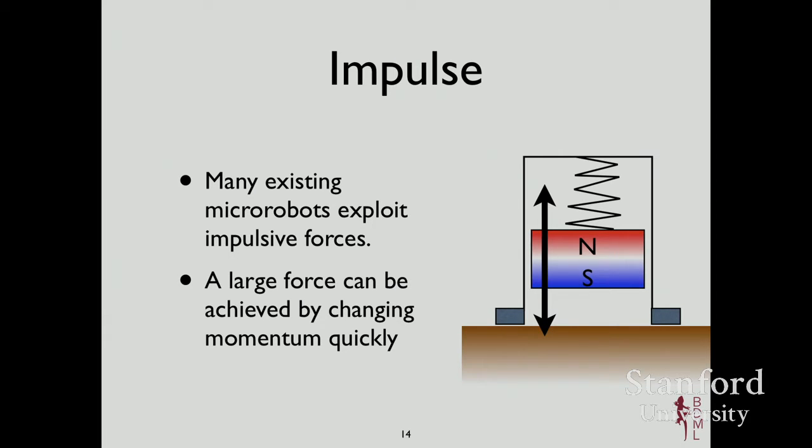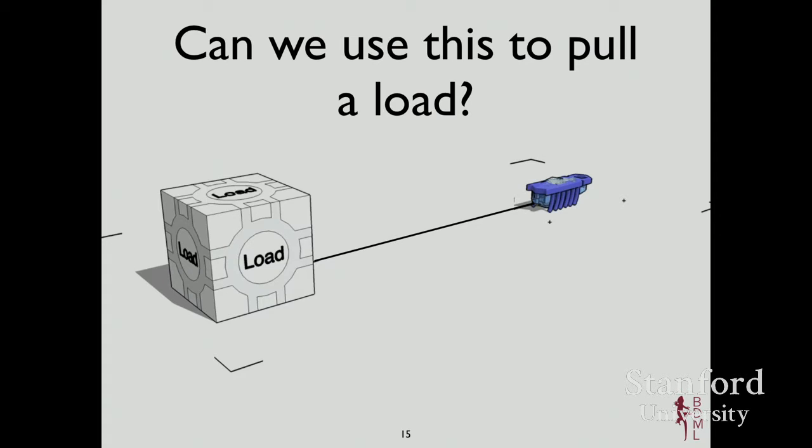They're able to apply many times their body weight as instantaneous force as they strike, and they're able to sort of move smoothly that way, despite kind of being sticky when you get small. So again, we're able to get a large force achieved by changing that momentum quickly. So that's certainly a way that humans do interact with the world larger than themselves. So can we use this physics now to pull a load? So we have a proof mass here, and we have a little microrobot, and that microrobot wants to now drag this mass around. So that's the goal.